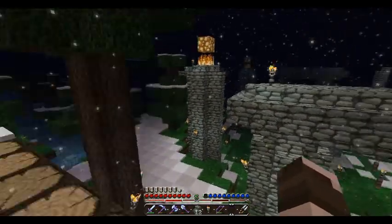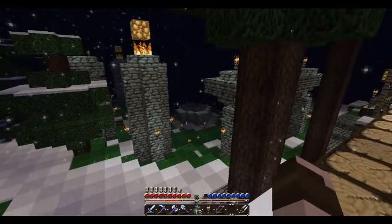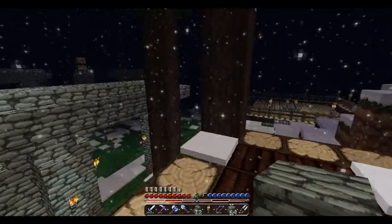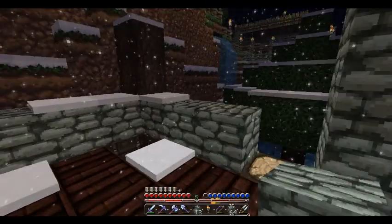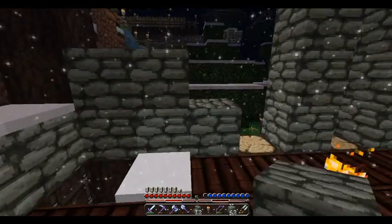And with the Stonehenge here, now there's actually spots where you can go and see the Stonehenge and admire the fact that it's there, because it was a fairly large build, even though it was all just cobblestone. Just having to design it and make it look how it should was a bit of a pain.